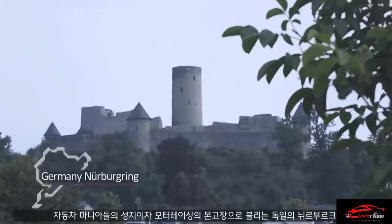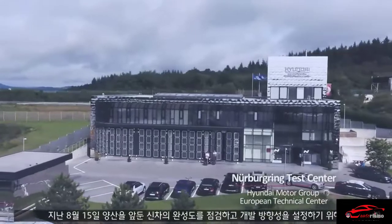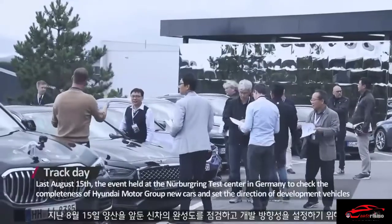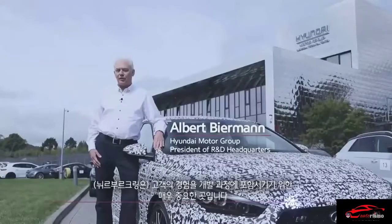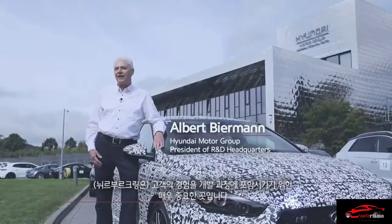Nürburgring, Germany, the sacred place for a car enthusiast and home for motor racing. Last August 15th, to check the completeness of the new car and set the direction of development, Hyundai Motor Group executives and employees visited the European Technical Center. So to bring the customer experience also into our development process, this is a very important place.